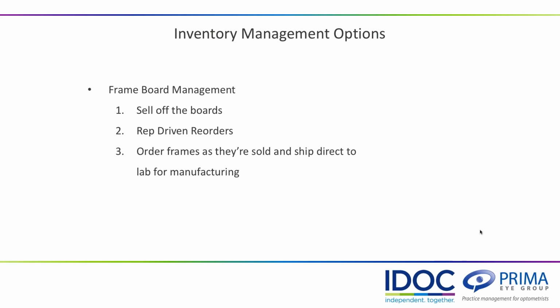I like drop shipping directly to the lab, so I don't have to worry about checking frames in and making sure that they're the right thing. I like to have them go directly to the lab, and they come to me complete. Patient gets a brand new pair of glasses. It's a winning combination of things. When I do see the reps, they're able to provide a list of every frame that I've sold and how many times, and every frame that I haven't, and then I make the exchanges from there.